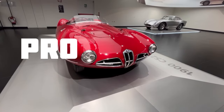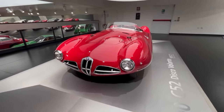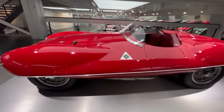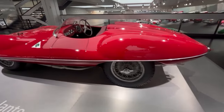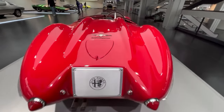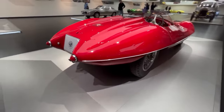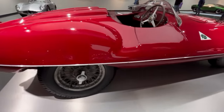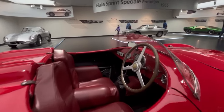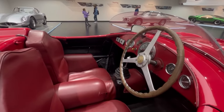And then we move on to see all of the incredible prototypes by Alfa Romeo. And here we have the 1900 C52 Disco Volante, 1952, as I said. What an incredible design. Just check out this beautiful aerodynamic vehicle. Just check out that rear end. And then once again, Superleggera. Incredible aerodynamics. And there we go, there's the door, and just check out that interior. And you can see the framework in the chassis.